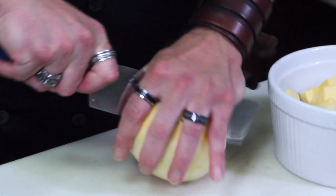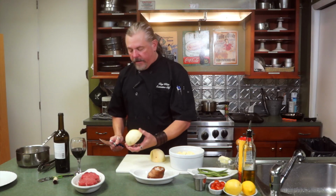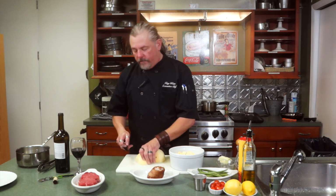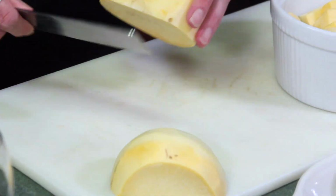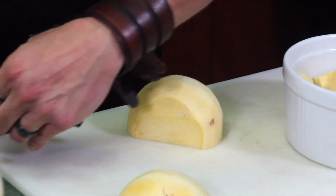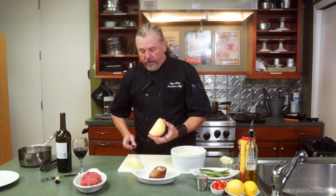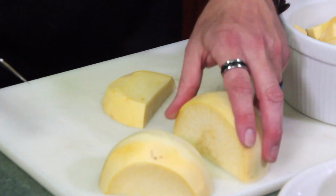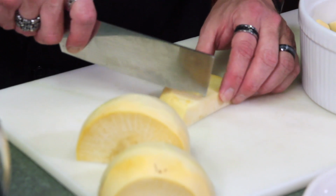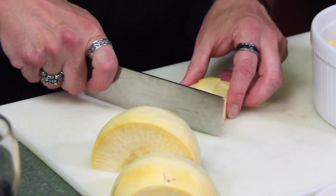What we're gonna do is we're gonna cut this sucker in half, and then from here, I've still got a little wax here on the end, so I'm just gonna cut that off. A little bit on this side, cut that off. You just wanna get rid of any of that wax. That's no good. And then from here, I'm gonna cut these into manageable size pieces. We would call this a large dice in the culinary world. So we'll cut them up.